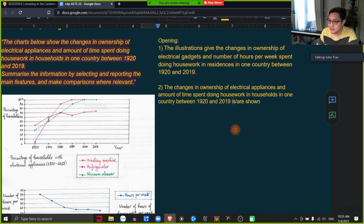Is it singular or plural? Exactly. You have to identify which one is the main thing being talked about here.